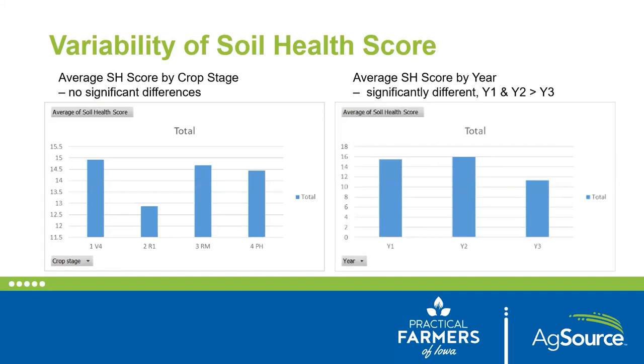Looking at them aggregated or grouped differently, the average soil health score by crop stage: early June, end of May or early June for V4 if it was a corn crop, and then July, the second stage is R1 for corn, so just at silking. R6 would be black layer for corn, and then sample time 4 would be post-harvest. And 2 out of 3 times it had already frosted before we sampled, so that reflected a dramatic change in the season. Although there's some variability in that graph, they're not statistically different, just because there's quite a bit of variability across all those different management practices.